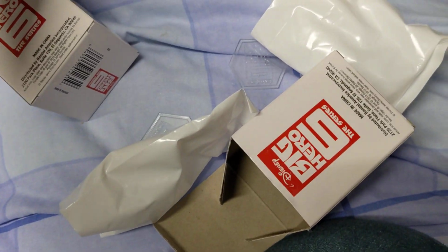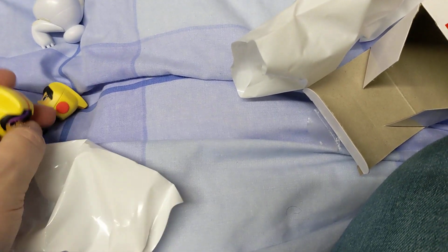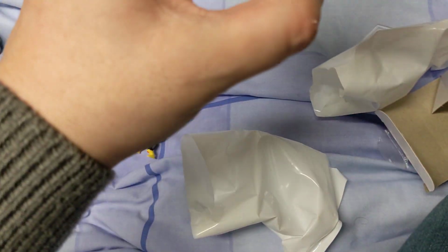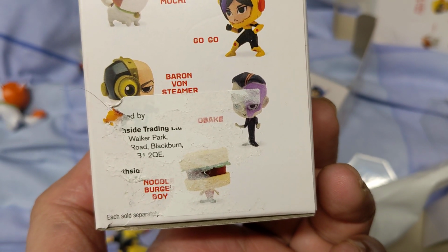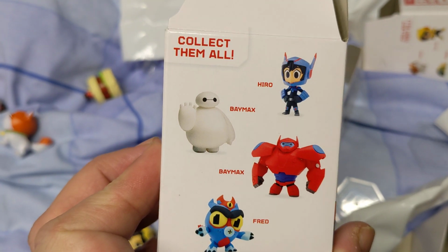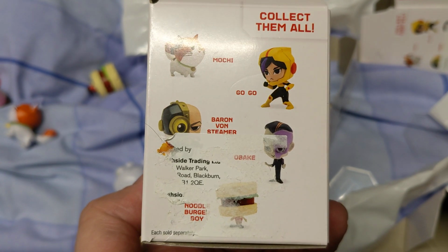I'll have to sort this base set because I think I've got 3 bases. I know Baymax didn't have a base, and I think possibly another one doesn't have a base, and this is 13 round. And then within this lot, I got 2 duplicates. So I got 2 of these ones, which was Go-Go. So I've got Mocky today, got Go-Go, I got 2 of those. Baron Stim I got last time. A Bake I got last time. Noodle Burger Boy I got last time and got today. Hero and Fred are the only 2 I haven't got. And then Baymax I got, and obviously the one Baymax, but it's a different version of Baymax. So got those 2. So I've got 1, 2, 3, 4, 5, 6, 7.